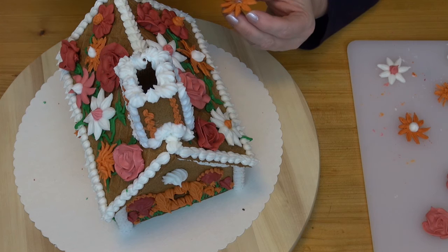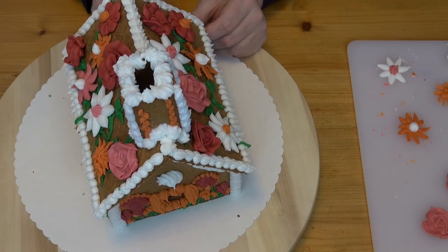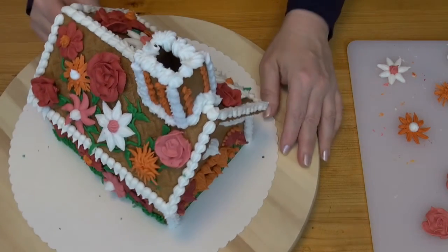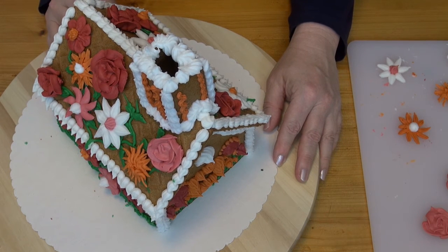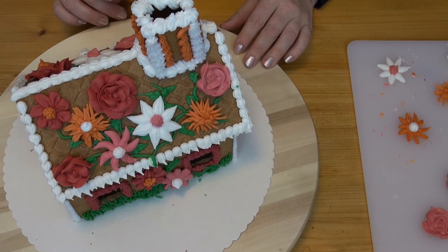Ich kann die etwas überstehen lassen. I can make them standing, looking to the outside a little bit. Then it fits, then passt es. So. Here. Aufkleben. Jawohl. Gut. So.